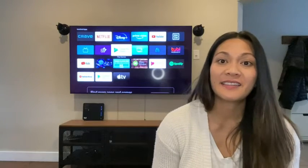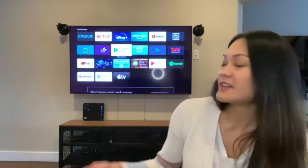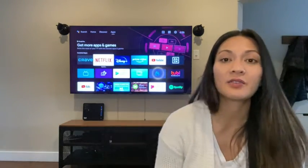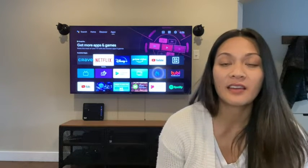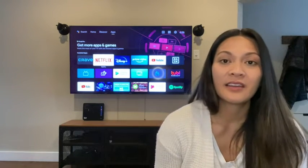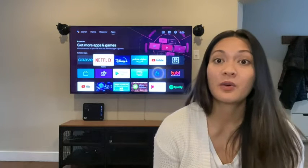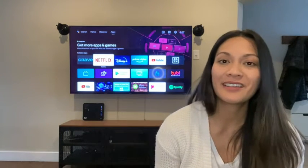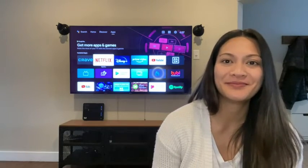I also like that it's an Android TV, so very easy to access all your favorite apps for watching movies or playing games or listening to music, all different kinds of things you can do. So with this price point and the quality, I really don't think you're gonna beat what this TV has to offer. So definitely recommend it, and that's my point of view.